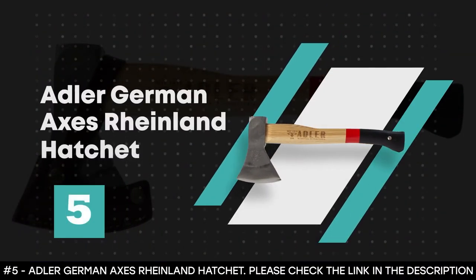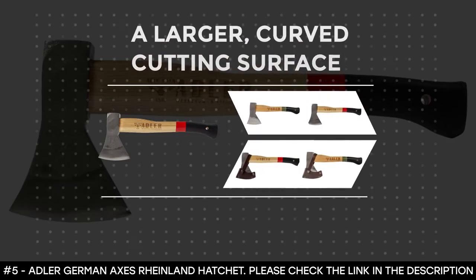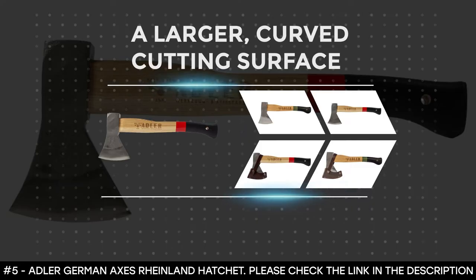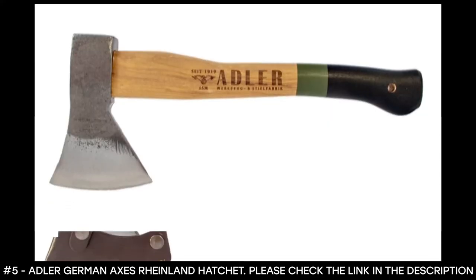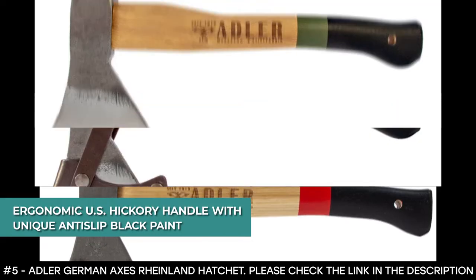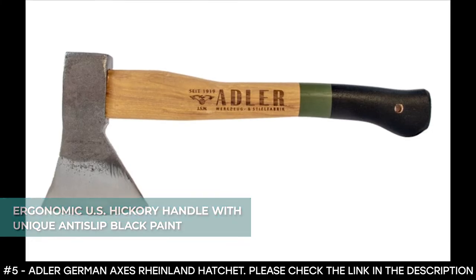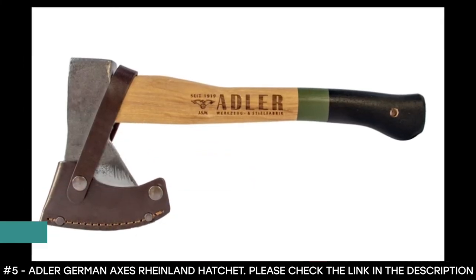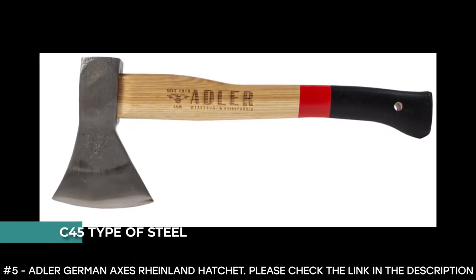Number 5. Adler German Axes Rhineland Hatchet. The Adler German Axes Rhineland Hatchet boasts a head shape of the German Rhineland pattern, which offers a larger curved cutting surface. It features an ergonomic US hickory handle with unique anti-slip black paint that provides a solid grip. Its head mount is made from wood with a round metal wedge. This best hatchet is made from C45 type of steel.